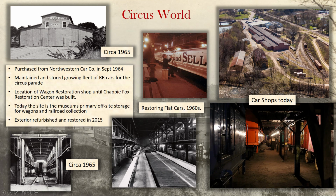And he needs a place like the Ringlings to store and take care of them. And so it just so happens that the car shops are available. And in 1964, he acquires the car shops. And it becomes the center of our growing railroad collection. Here we have an image of the car shops just after it was acquired. And the other images show where we did indeed refurbish and restore and maintain our growing fleet of railroad cars.